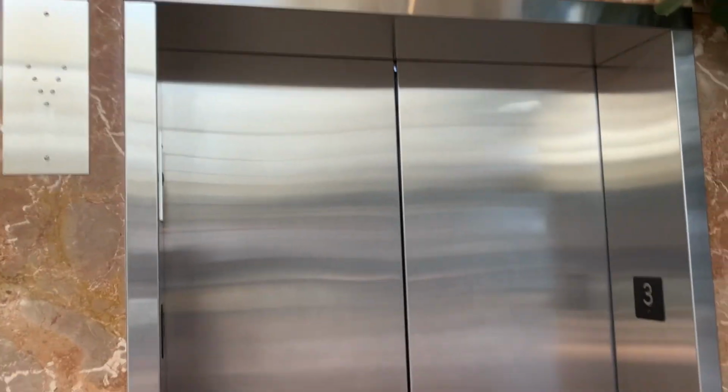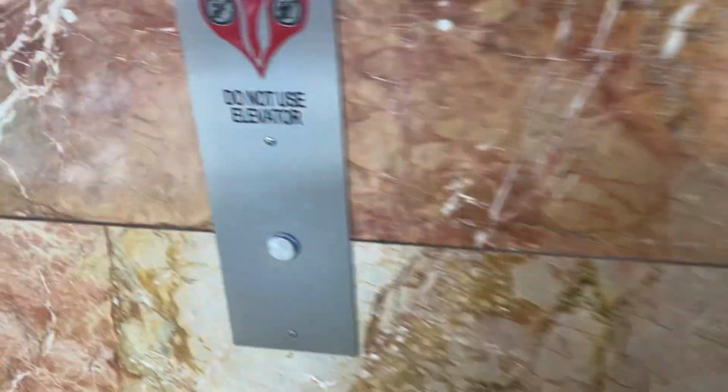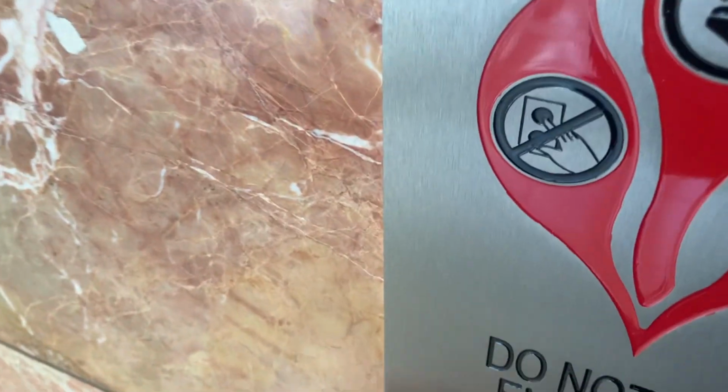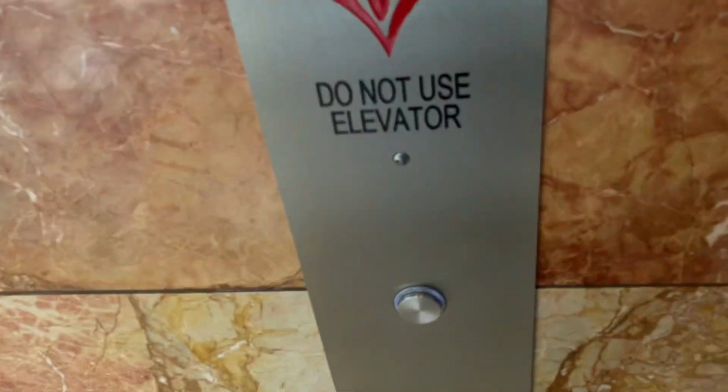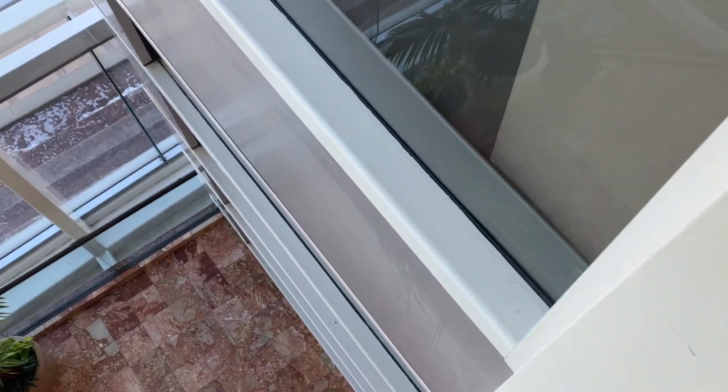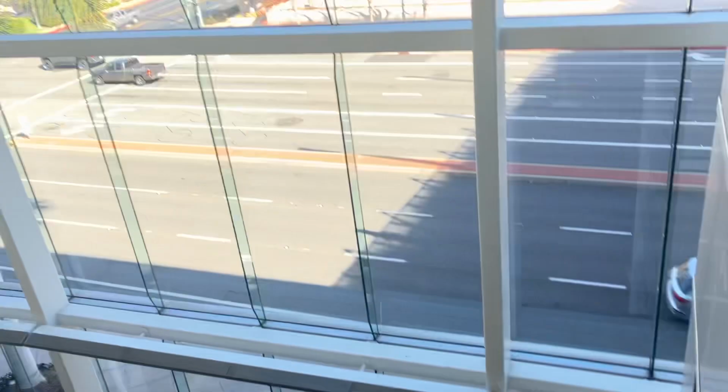This isn't even working. There's the escalators, we'll ride them later. See if we can get a view from it. You can't really see it really well. You can see Bear Street right there.